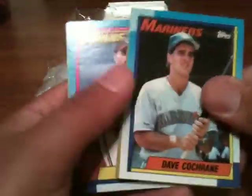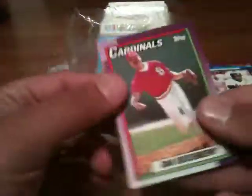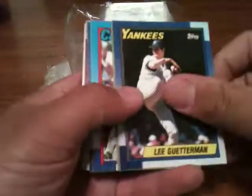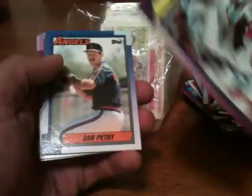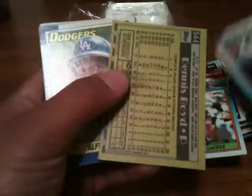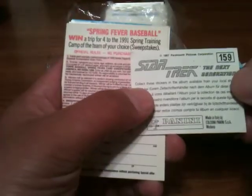Alvaro Espinoza, Dave Cochran again. I think that's the second one. Doug Drabeck, Deion James, Johnny Ray, Dan Quisenberry, Billy Ripken, Geronimo Baroa, Lee Guterman, Randy Johnson, Les Lancaster, Bob Guerin rookie again, Dan Petrie again, Jeff Kunkel, Dan Quisenberry, Bob Malacky, Gerald Perry, Mike Lacoste. God, seems like every card in here is wax. Craig Biggio, Dennis Boyd, Oil Can Boyd, Alfredo Griffin, Wes Gardner, Lee Smith, another Star Trek sticker.